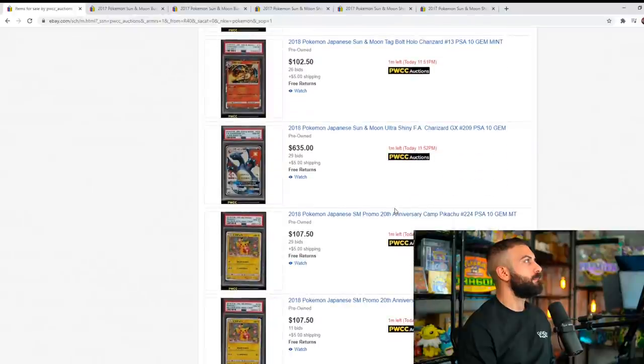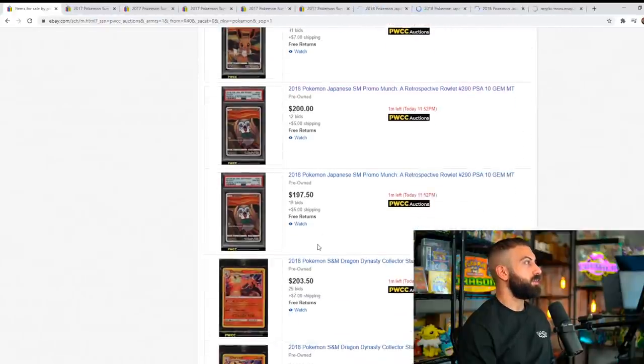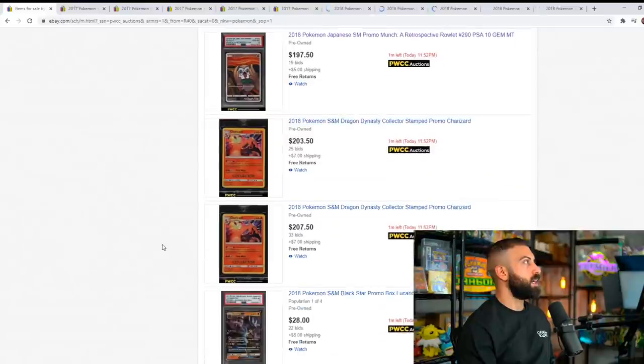Okay. So then we move through here. Oh, these are cool. The Scream promos. Psyducks and Eevees. There's a lot of them. These are always interesting to see. Then there's the collector stamped Charizards, which you can't get those graded.